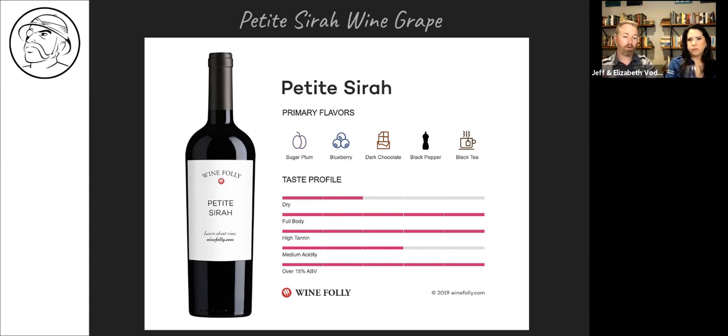So we're talking about dryness. Significantly dry, and it has a significant fruit component too. So, much to Brian's comment, I get there's a lot of fruitiness going on, but it's a technically dry wine. Is it full bodied? It's maxed out, right?